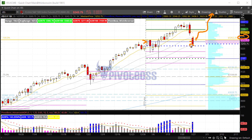Where this thing breaks down is a failure to hold that previous month's close, because that would suggest perhaps a drop into the midpoint of the previous month, or at least to retest the current month's low. So if it can't hold the previous month's close here, that's where it opens up a bit more downside, and it could get more significant from there. A retest and rejection of that low could bounce this thing right back up though.